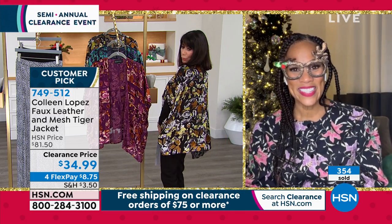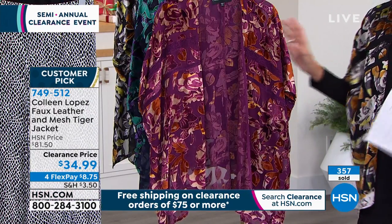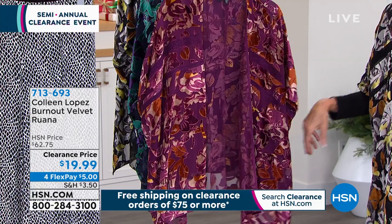Okay, I grabbed the Ruana. Another awesome buy from Colleen's collection. You could stay there obviously for the mesh jacket, but this one is item number 713693. Okay.